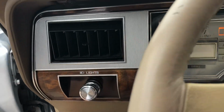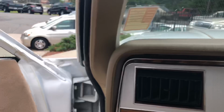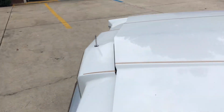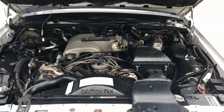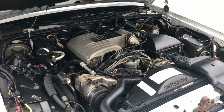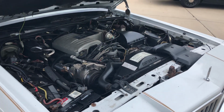Pop the hood here for you. You see it sitting here, it's running really good. Fuel light's on, some gas in it. 5.0-liter fuel injection. I'm a big fan of the 5.0, so I like this one a whole lot.